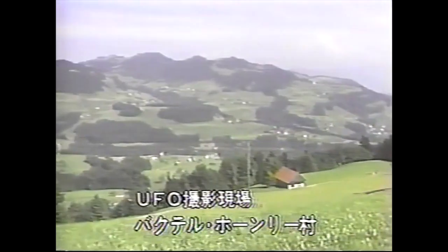On March 29, 1976, Meier took this outstanding series of photographs of 3 beam ships hovering over a wide valley near Bachtel-Hornli. It is an extreme rarity to capture 3 UFOs in the same photograph, especially with the clarity of these. But to Meier, this remarkable photography had become commonplace.